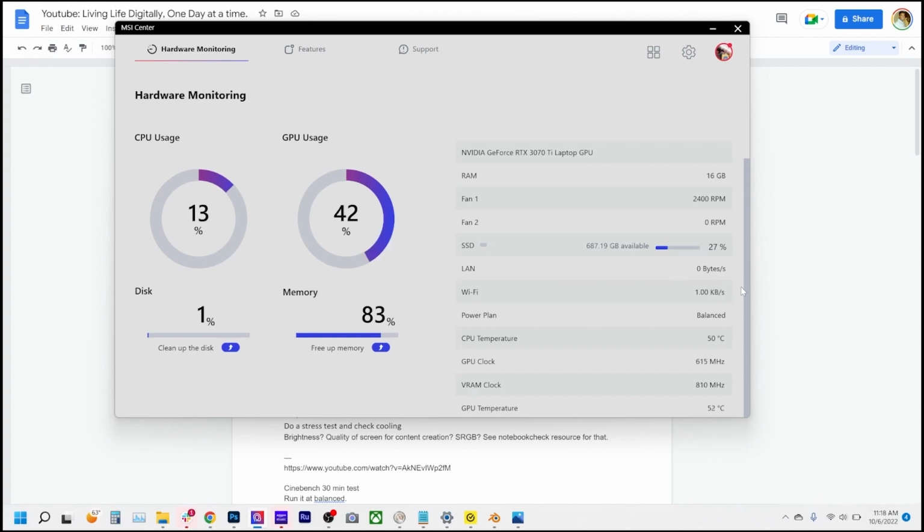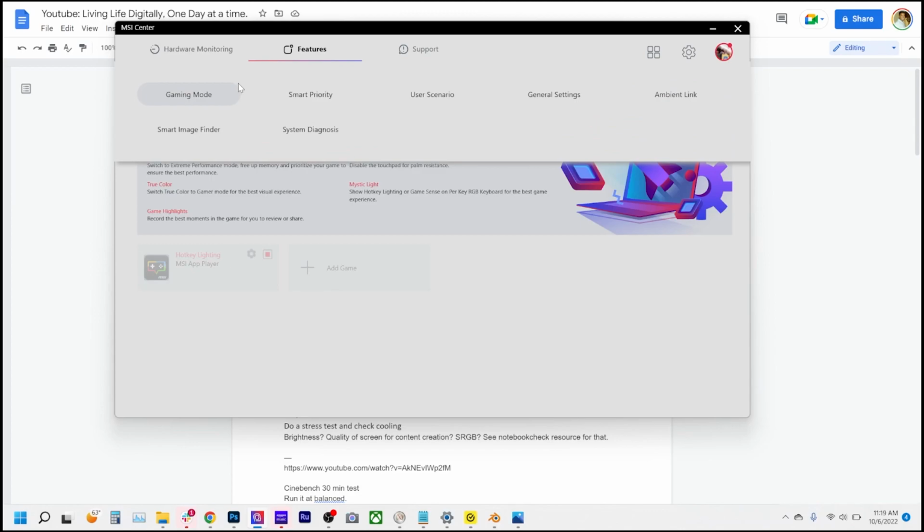I'm going to talk about Wi-Fi in a second here. So power plan, I'm on the balance. Shows you the CPU temperature, GPU clock, VRAM clock, and GPU temperature. I think it's usually floating around 50 to 55. Again, it'll be fun to test that out. So you can see all the features here: gaming mode, smart priority, user scenario, general settings. Little quirks: when I plug in the power adapter, the screen goes black for a second and then comes back. Just a little quirk.